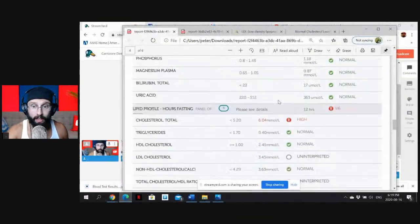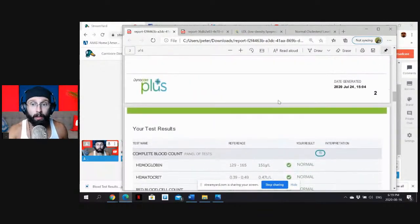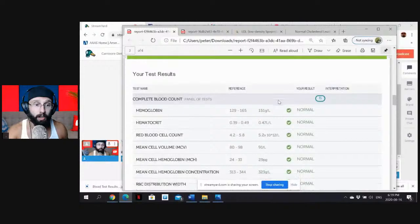Now, again, this is what doctors use to see if you need any kind of medication, if you're sick, if anything's wrong with your body. And if we review it again here real quick, everything is on point. Everything is normal. Everything is going great with my blood test results on day 71 of the carnivore diet.